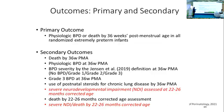So this is the primary outcome. Like I told you, nothing different. Again, interested in BPD and death. But the secondary outcome, which we are really focusing on, is the neurodevelopmental outcome, because we want to make sure that it is safe. I think we strongly believe that it is efficacious, but we want to make sure it is safe.